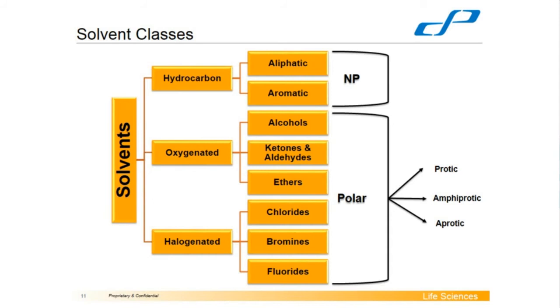So if you're dealing with polar analytes, like alcohols or carboxylic acids, let's say, you're going to need a pretty polar solvent. If you're working with hydrocarbons, you're going to use a more lipid solvent, and you may mix these together. In terms of polarity, you could have protic solvents like alcohols, or you can have aprotic solvents, like acetonitrile. And then you can have amphiprotic solvents as well, which have both species within them.